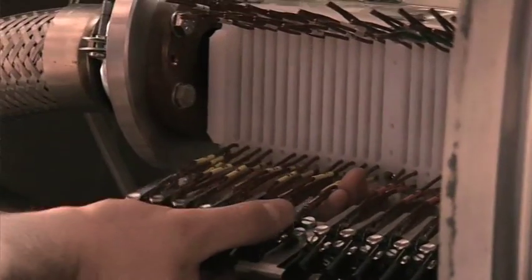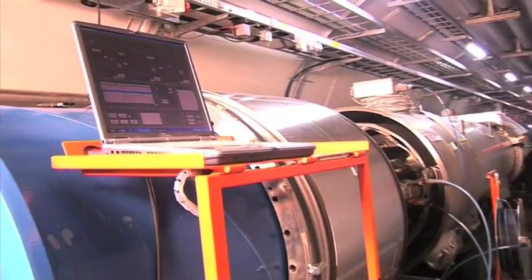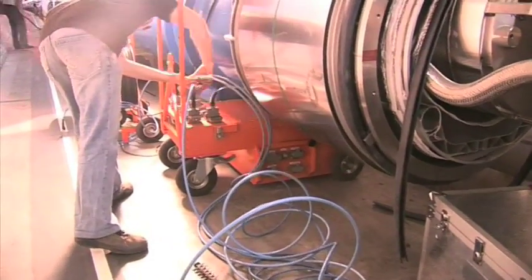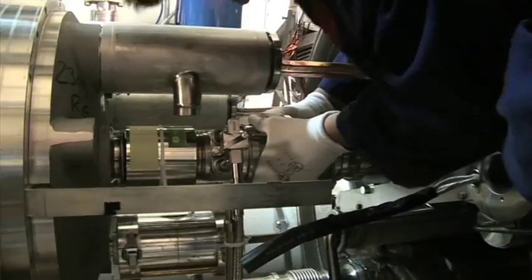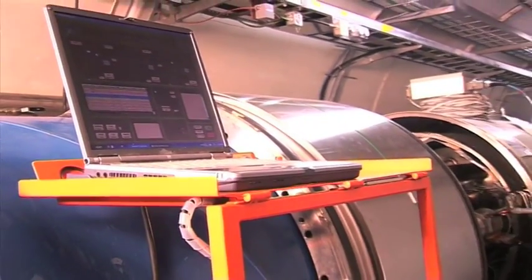The next steps are interconnections, electrical tests, pressure tests and powering tests to make sure the machine is healthy and able to function.